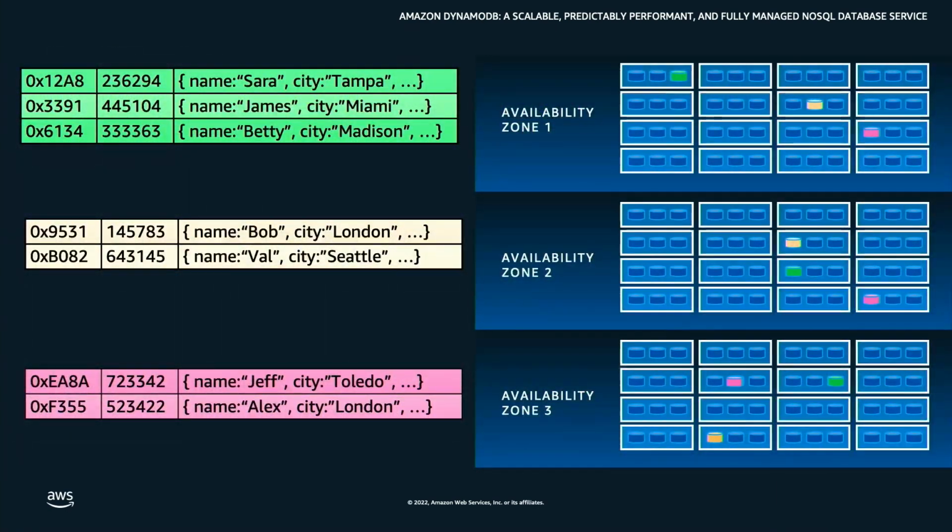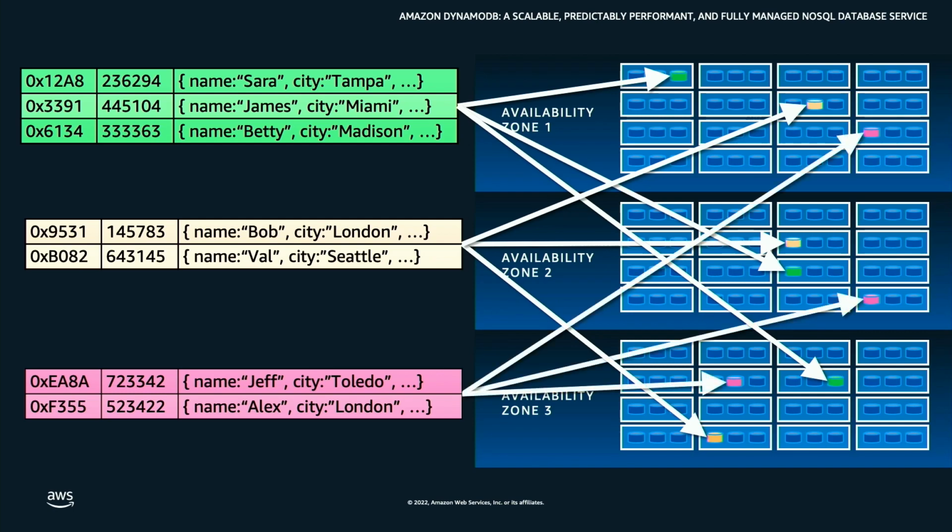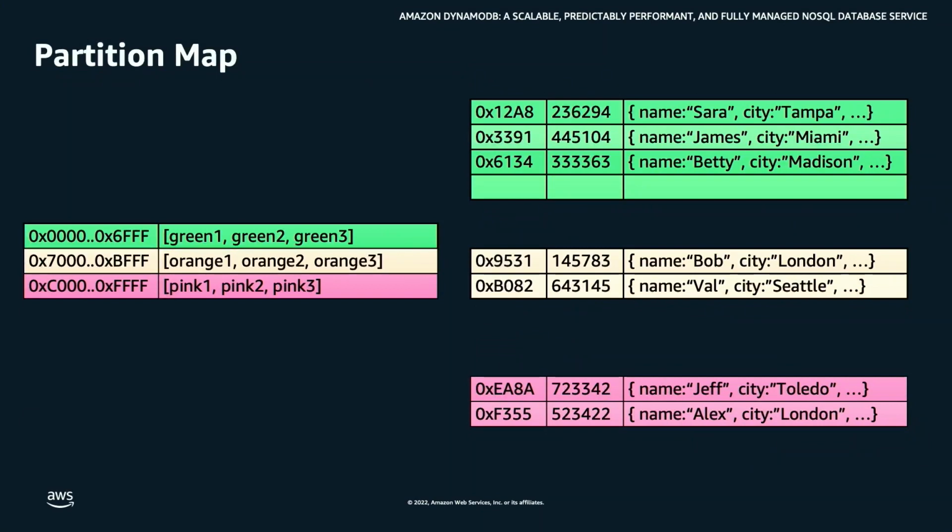Now the data from these partitions is replicated 3 ways, and the replicas are stored in different storage nodes. Each one of the storage nodes, as I said, is multi-tenant, so partition data from multiple other tables can be located alongside. For example, the green partition is stored on the green storage nodes, the orange on the orange storage nodes, and the pink on the pink storage nodes. All this data is stored in something called a partition map, which is keyed by the table name and the partition ID. The partition map contains information like this key range and these nodes storing this data. This allows the request router to find out which storage node to route a particular key to.